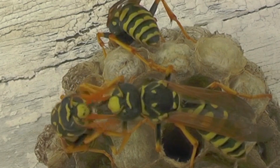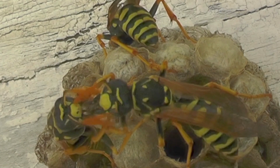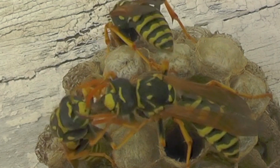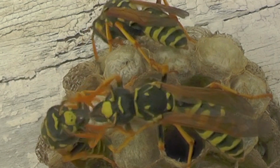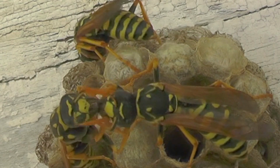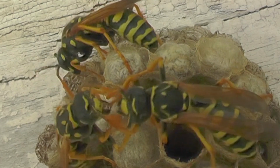This trophallaxis, or mouth-to-mouth exchange of fluids, is common in the insect world with ants and with other species of insects. This behavior is so multifaceted, we're still learning about all of the different complexities that it involves and what it means.